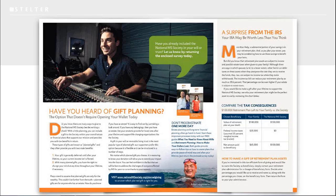In addition, on the inside, MS does a really good job. Again, going back to my comments at the very beginning around photography, they have amazing photography of people who have been diagnosed with MS, but they're still doing the things that they love on a daily basis. So, again, the messaging behind this was general gift planning, estate planning and wills. But again, they wanted to really focus in on the great things that the organization was doing.